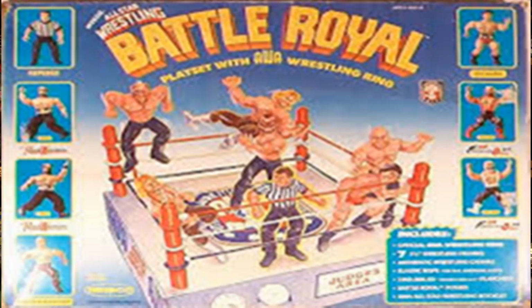All right, we are making our way through the 3 rings that the AWA Remco put out. These are junk. The Battle Royal playset. This has eluded me my entire collecting career. Boxed. Forget about, you know, with box, I guess we can say. This is a massively priced item. I haven't looked in a while. I honestly have not looked in a while at how much the Battle Royal playset is.